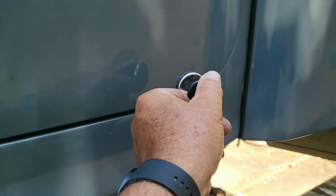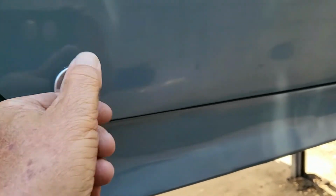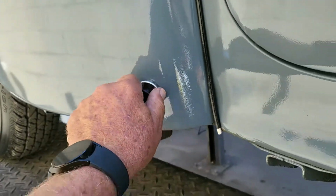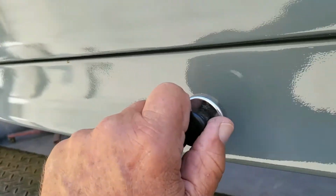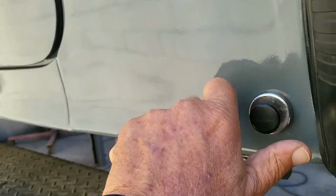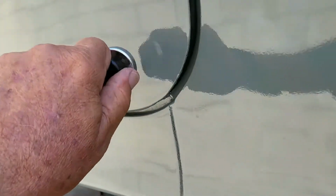Let's hit the doors. Super consistent. We'll go to the other side now. The fenders are obvious. You can see them from the bottom of the car. Nothing going on there. This is great. Just grabbing it nicely. Okay, we'll hit the doors. Excellent.